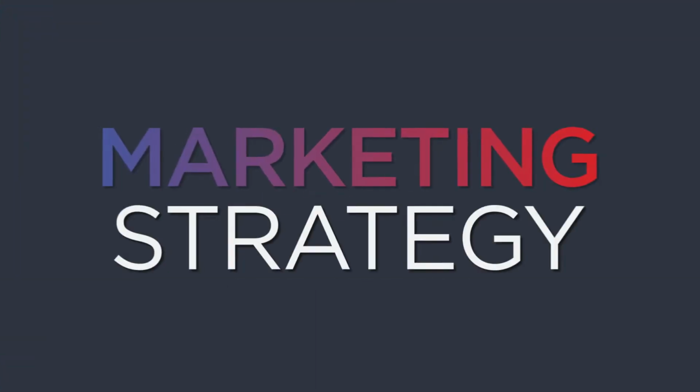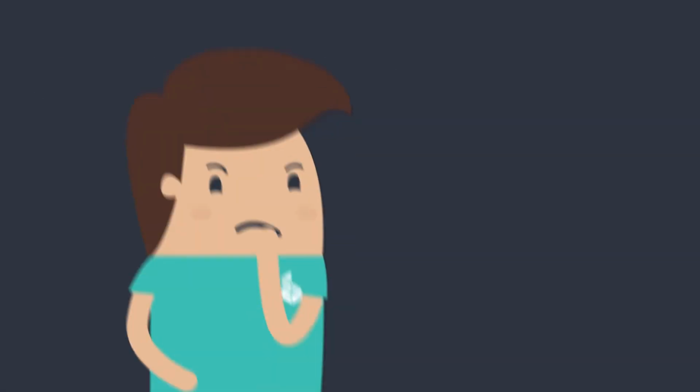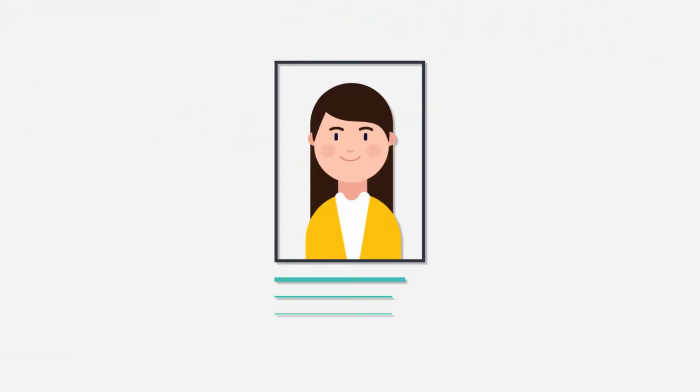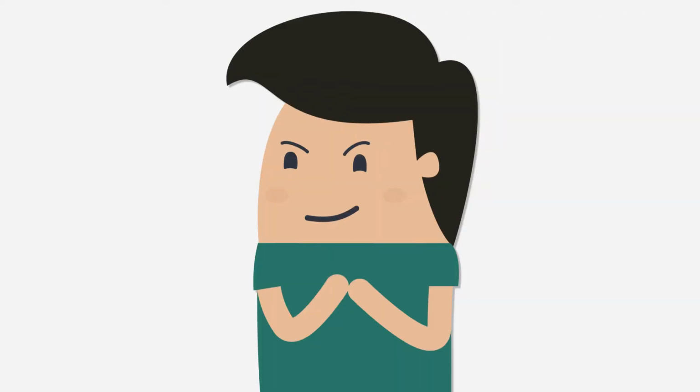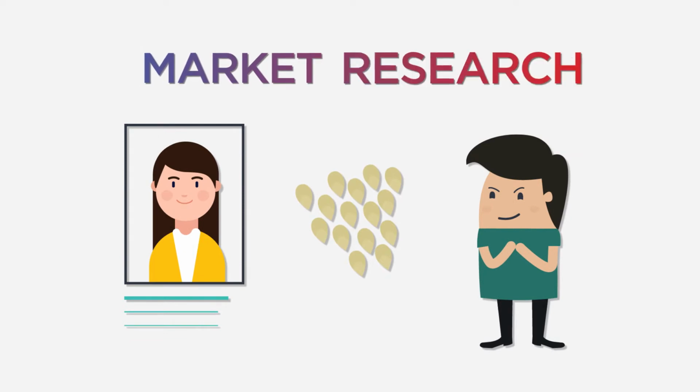When determining your marketing strategy, it's important to figure out how to best position your product in the minds of the consumer. But before you can grasp how to approach the market, you need to thoroughly understand your customer, your unique product value, and your competition. To understand these essentials, it all comes down to extensive market research.